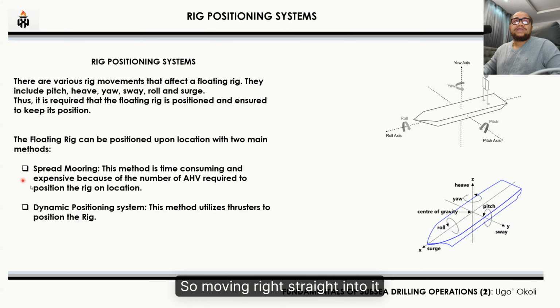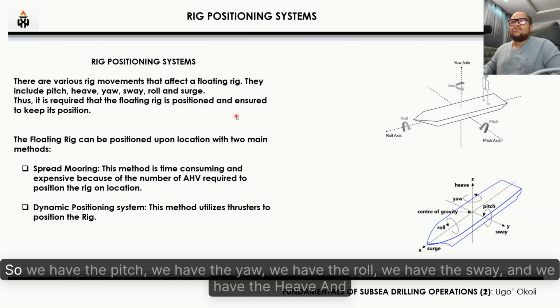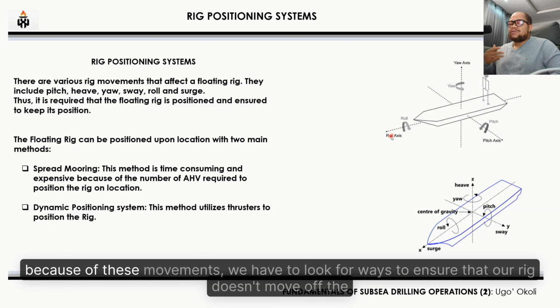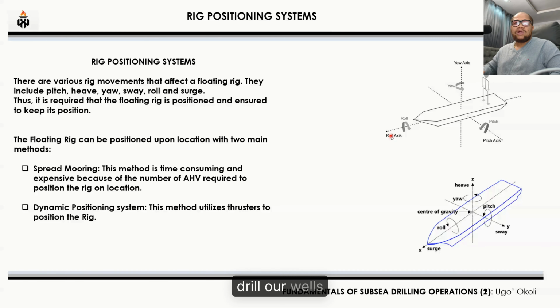So moving straight into it, there are various rig movements that can affect a floating rig. So we have the pitch, the yaw, the roll, the sway, and the heave. Because of these movements, we have to look for ways to ensure that our rig doesn't move off the location. Because if that happens continually, it reduces the efficiency of us being able to drill our wells.